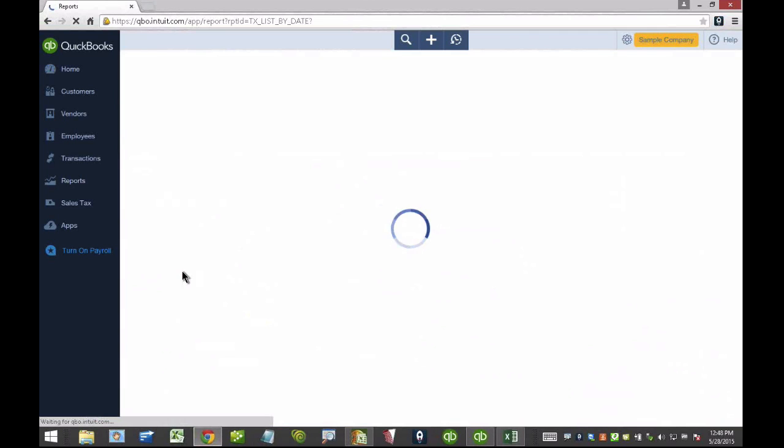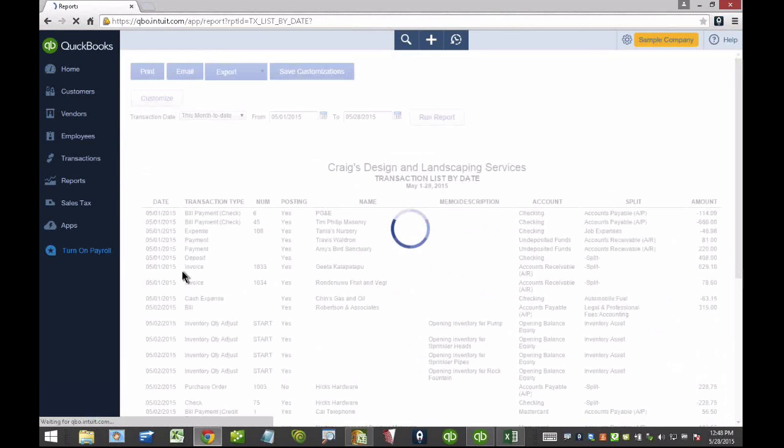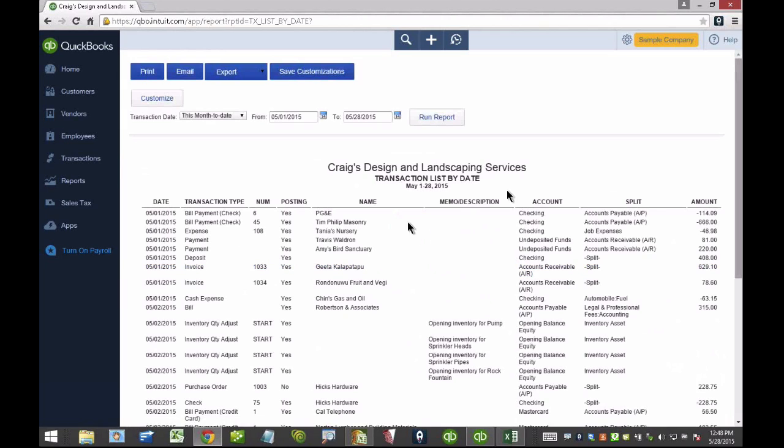Now, there's one caveat, one issue with QuickBooks Online in comparison to QuickBooks Desktop. With QuickBooks Online, and you'll see if there are splits, so if there's more than one target account, there's no filter in QuickBooks Online where I can open up that split. So unfortunately, I'm going to have some reporting limitations if transactions have splits in them. That's one of the things I really dislike about it.